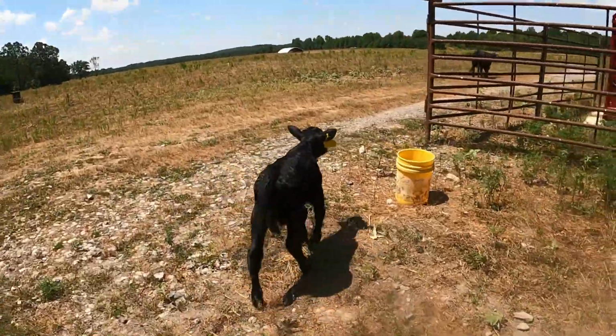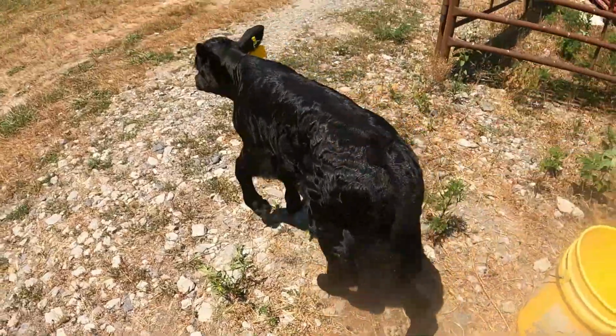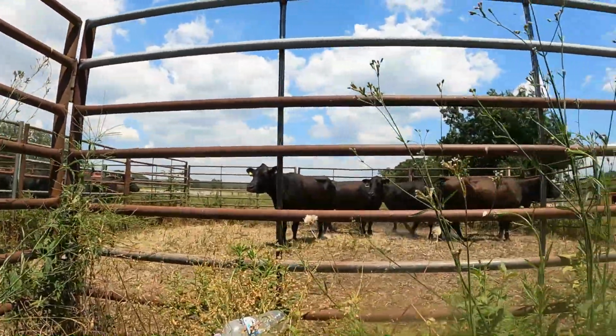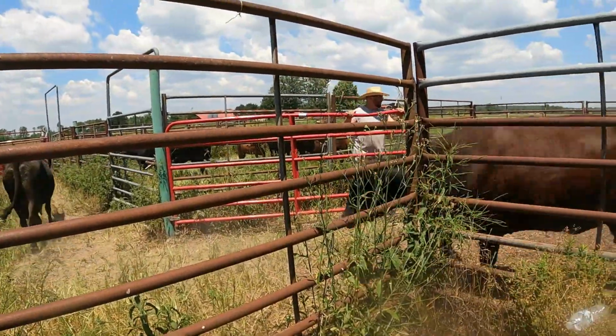So first thing I would encourage you to do is take a good long hard look at your herd. If you can find hay close by you, and you have the money or the means to borrow the money or whatever you need to do to get that hay, I don't know your situation, get that hay.